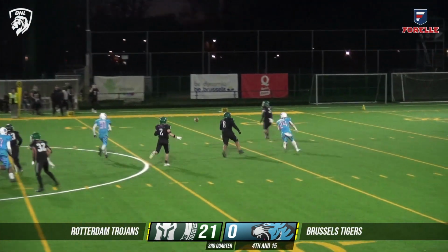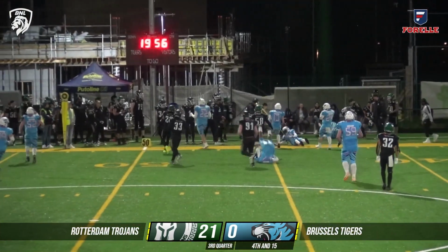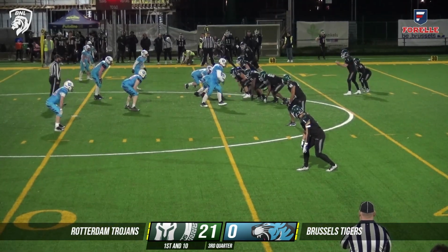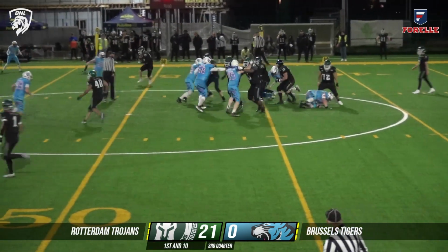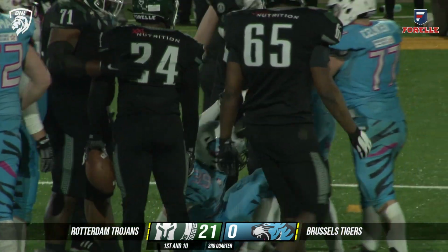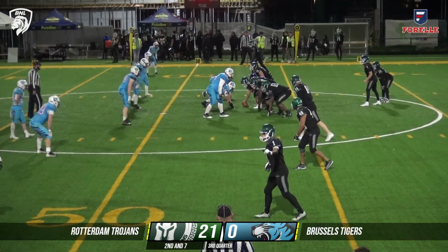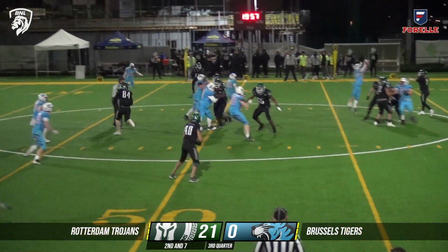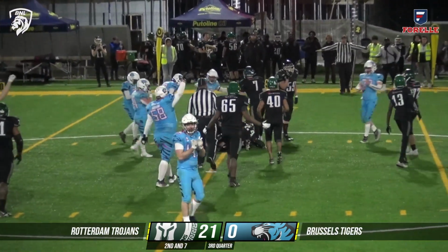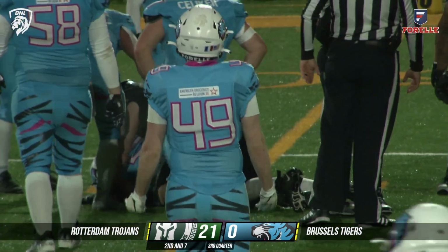We have the punt by the Tigers, and the Trojans return it for a couple yards. First down for Dykes. And that's Dos Santos taking up a couple yards. 3 yards. And a cloud of dust. And this is batted up in the air, and that's always a tough ball, and I think the Tigers recovered it. But I'm not entirely sure.